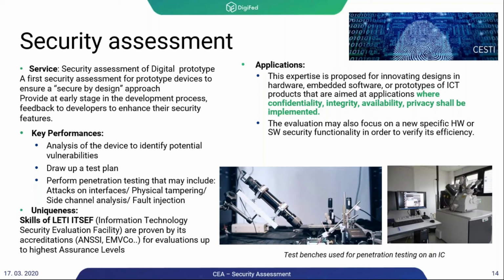And the applications involved could be addressing confidentiality, integrity, availability of the service, or privacy, whatever. And the evaluation may also focus not only on ICT product on the wall, but also on a new specific hardware or software security functionality, as soon as it is at a level of development advanced enough for us to provide some meaningful feedback. But what we aim at is to perform this evaluation for innovating designs in the field of, let's say, TRL 5 to 6, something like that.